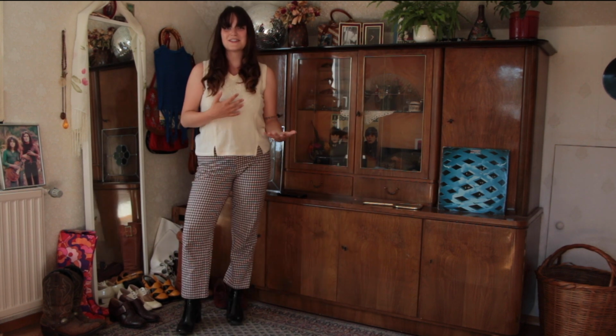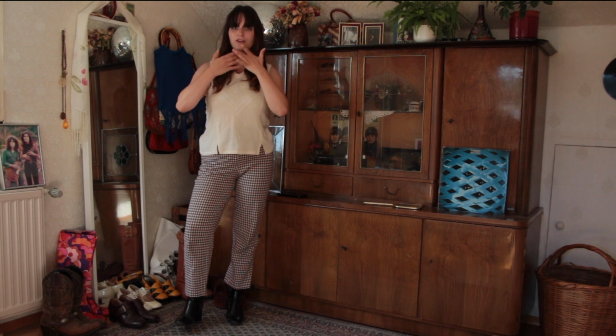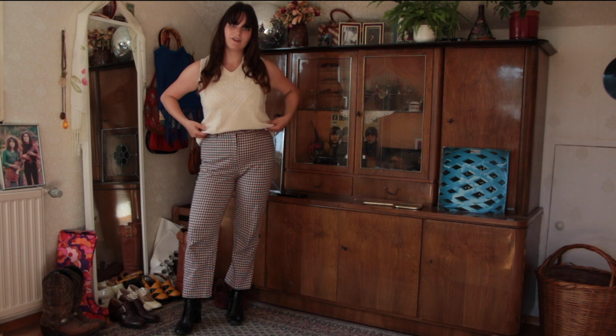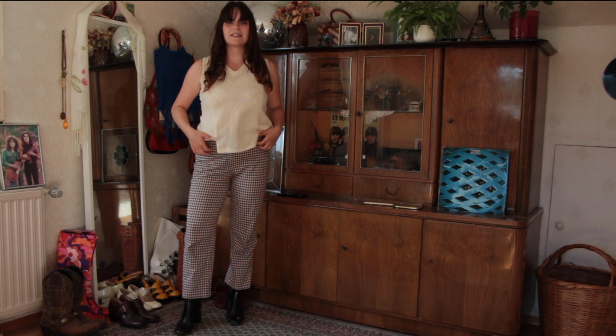I just feel like this is such a perfect Françoise Hardy beatnik look. I honestly love it. I feel like with a turtleneck it would be a lot more beatnik, but I also really like it with this top. I keep thinking about tucking it in or leaving it out. I think it looks cute both ways.